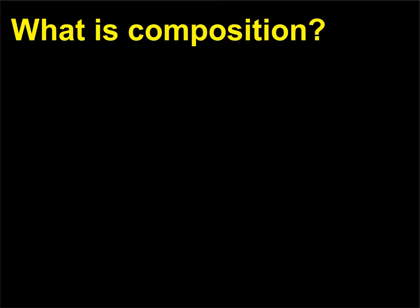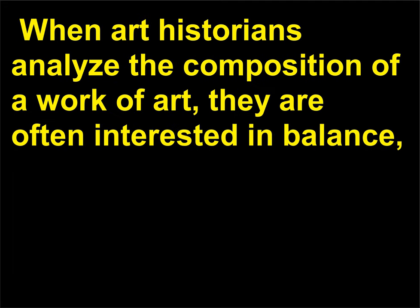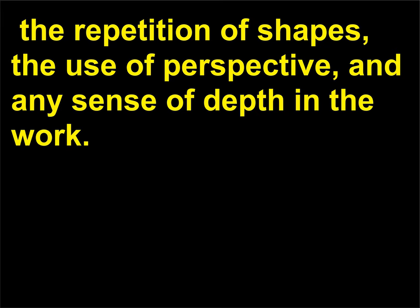What is composition? The term composition refers to the arrangement of forms in a work of art. When art historians analyze the composition of a work of art, they are often interested in balance, the repetition of shapes, the use of perspective, and any sense of depth in the work.